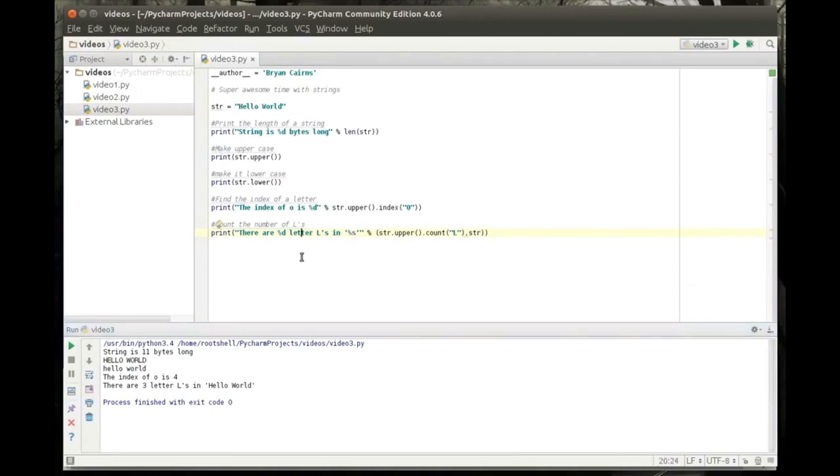Now we're going to do some slicing. What is slicing? Think of this string as a loaf of bread, and you want to slice this into certain chunks. Like you want half the loaf or a third of the loaf or just one little slice.